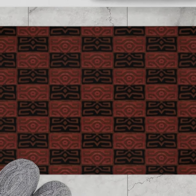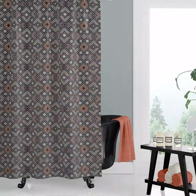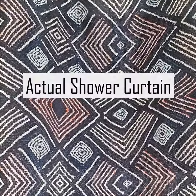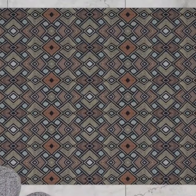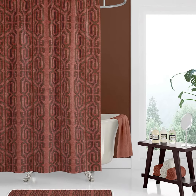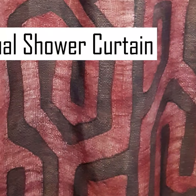Just imagine pillows, area rugs, even wallpaper. The options are endless. These designs are even available in fabric yardage, which is perfect if you are part of the DIY community and you sew.